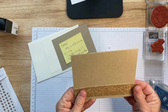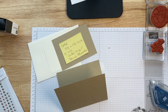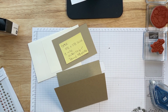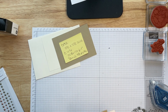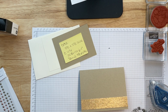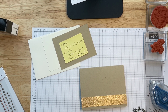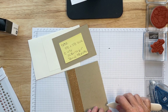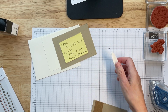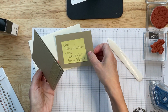Yep, there we go. So we're about 1/4 inch up from the bottom. Then we can flip it over, and you can use your snips, or you can just use a trimmer. Either way, whichever one works for you, and make a nice clean cut. I think I'm also going to use my bone folder and put a good crease into that because I don't like the way it's lifting up on me. And we can put that aside.